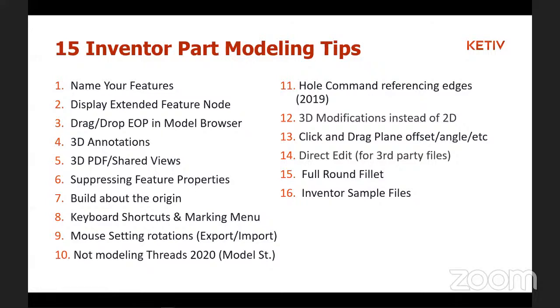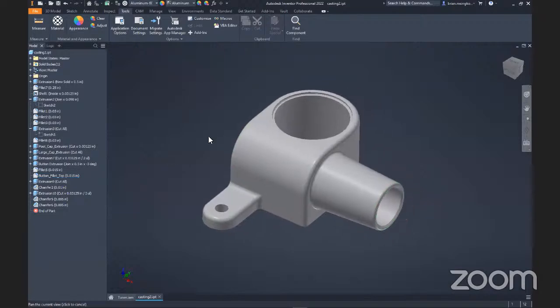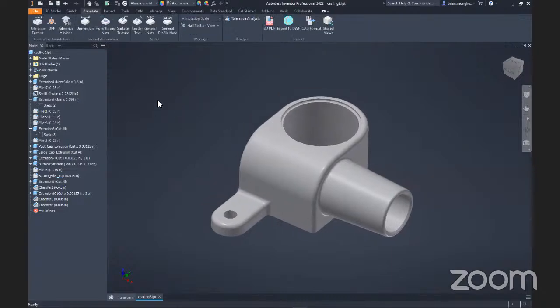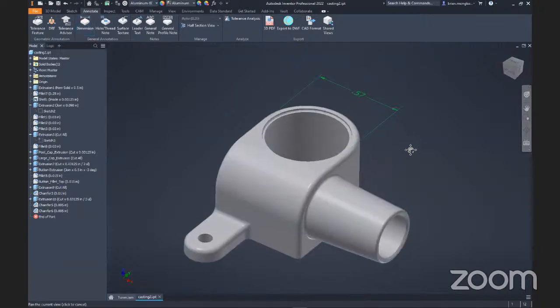3D annotations. Let's get into it. So if you are sending parts to manufacturing and you don't want to or need to create a 2D drawing for them, you can do that. You can annotate it in a 3D fashion. You can go here to the annotate tab and just simply dimension the features. I know I'm not getting this perfectly here, but I just wanted to generally show you a feature being dimensioned.